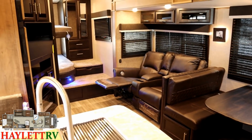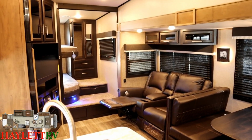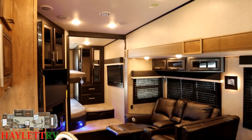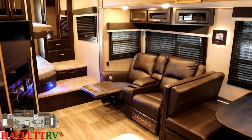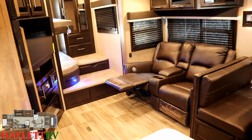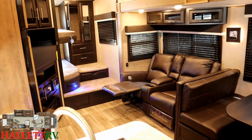Now, I don't mind the AC noise. I know some people really get worked up about it. It doesn't bother me, but I love the fact that you just don't hear it in here, because if you're sitting in this optional theater seat directly across from that entertainment center right there, you don't have to crank the TV up to 11 just to hear that thing.